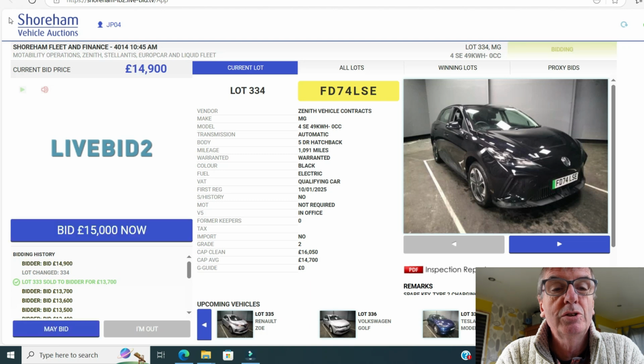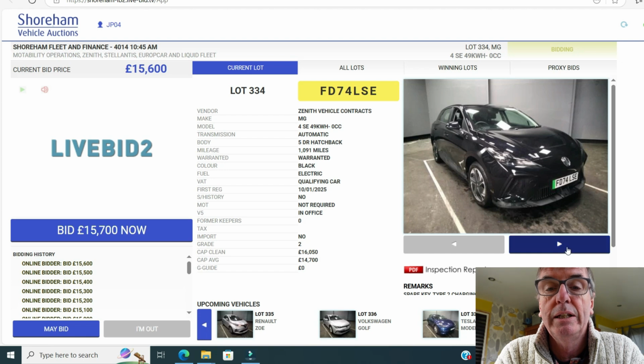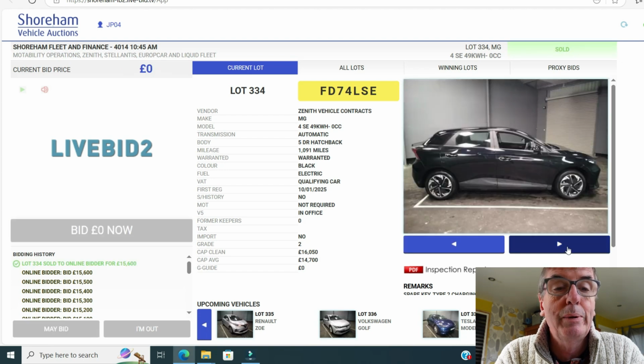It's MG4 time. The smaller battery, 49 kilowatt hour, 1,091 miles. This will have perhaps been a cancelled order, or somebody's left a business. Registered January the 10th, 2025. So someone might have had this on salary sacrifice or a business contract hire, and for whatever reason have left the business or no longer need it, and it's returned back to the lease company, and they just send it straight to auction. Grade 2. It's got a few marks and chips, which you expect with a black coloured car. 14.7. Sold 15.6. Wow. Cap clean was 16. So yeah, £400 below, but that probably reflects the fact that it had a smaller battery.